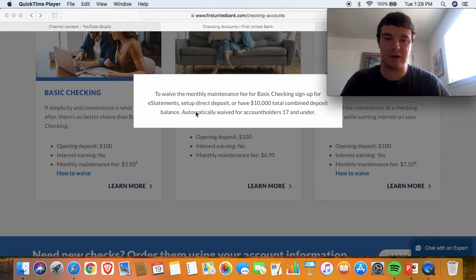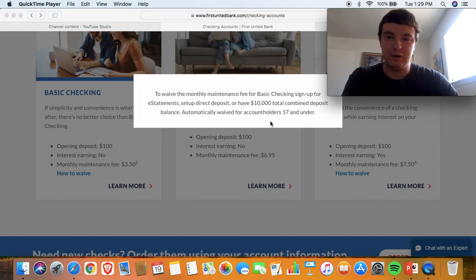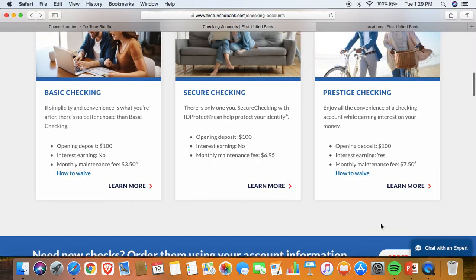Now, what do they mean by $10,000 total combined? Let's say you have a CD with $8,000 with them, and you open a checking account and put $2,000 in it. Bam, that equals the $10,000, and then the fee automatically gets waived. So that's nice. Now, if you're a youngster and you're 17 or under, they automatically waive it for y'all. That's a good deal. Okay, so that's the information on that one.